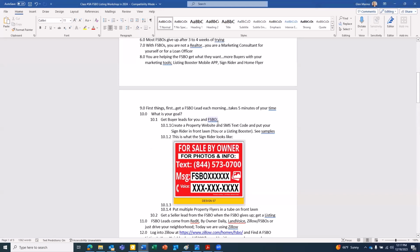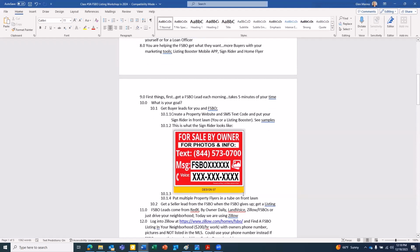You're going to create a property website. I say you, or you're going to have Listing Booster create it, because you say, well, I'm not that technical, so I'll just take the link out of Zillow and I'll forward it over to Listing Booster's customer service. That's a great idea. And the system creates a text code, and you put it on your sign writer in the front lawn. This is what the sign writer looks like.